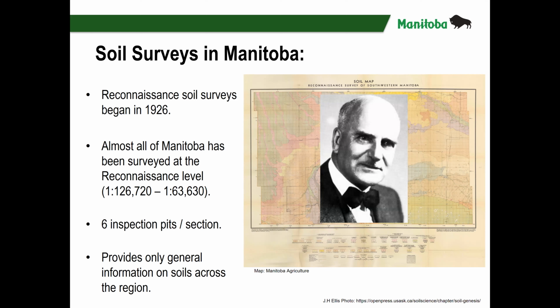These reconnaissance surveys were mapped at a very small scale, and really generally only provide information on soils across a region, and designate soils only at the association level, which contains a sequence of related soils across the landscape.